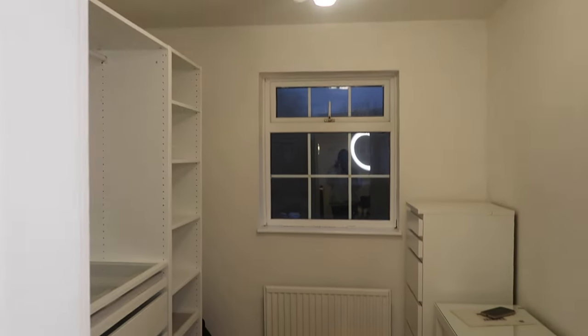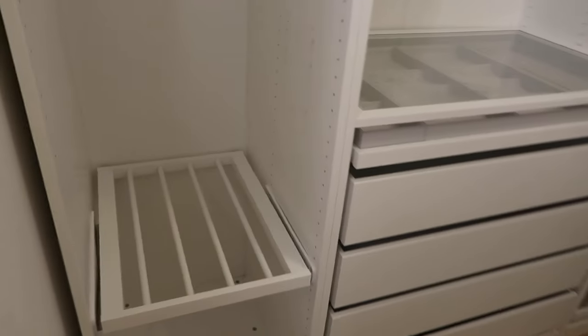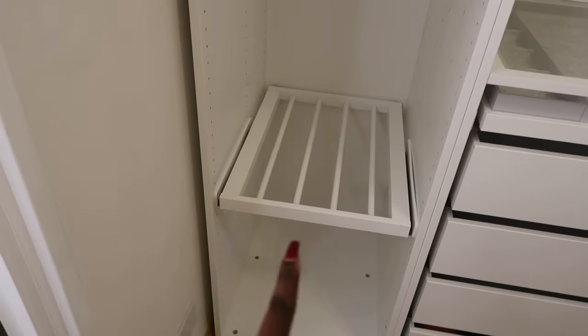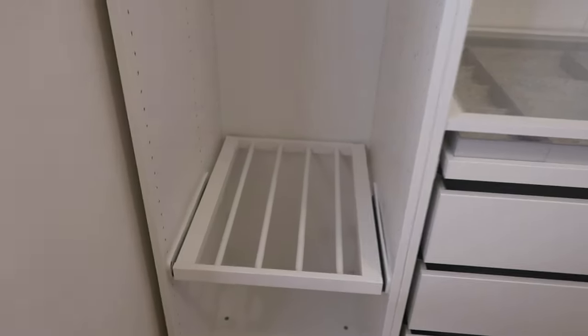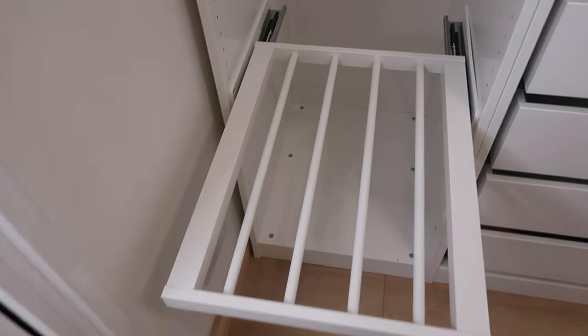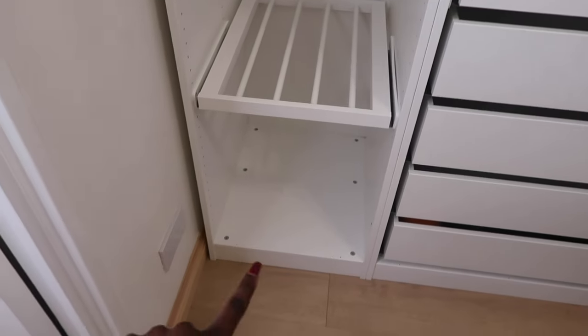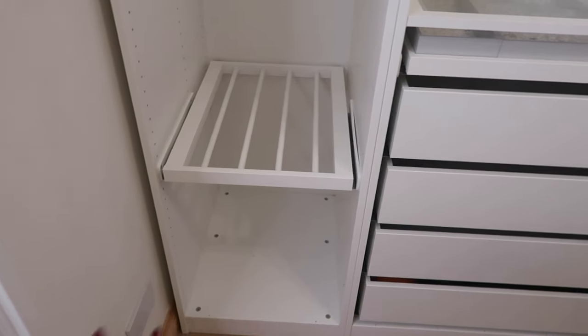So this is the room from the door. As you walk in, you have the wardrobe side on this side. On this section of the wardrobe, I'm going to put long dresses or long coats on this side. And then down here, I'm going to put in my trousers. This is a trousers rack which you can pull out like so. I don't know what I'm going to put underneath just yet. I don't know if it's just going to be my trousers and I'm going to leave that space bare, but I'm still trying to figure it out.